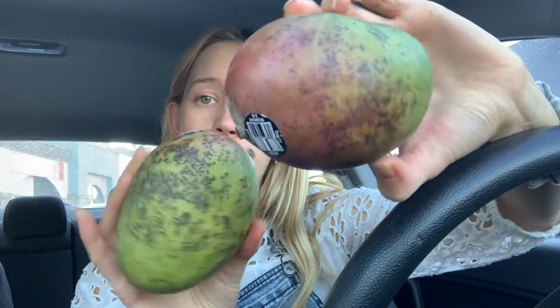But what about these black spots? Are they safe to eat? Maybe that's why they're discounted. And in fact, you're right, that's why they're discounted, but they're totally safe to eat. Black spots usually are a sign that they are ripe and ready to munch on. It's not rotten, totally good, very delicious, 100% guaranteed.